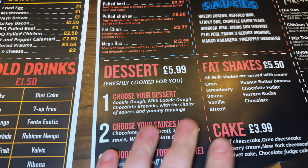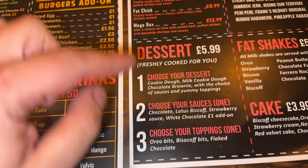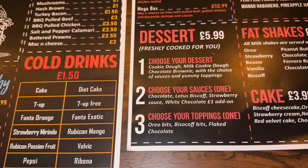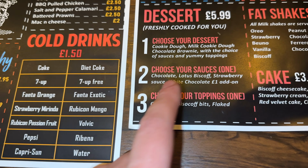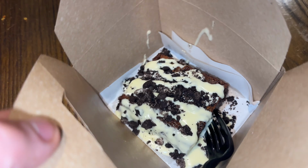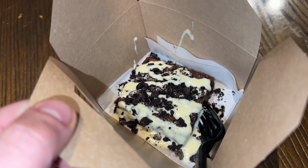They do have regular desserts, like shakes or cakes. But here you've got a little customizable thing. So I think I'm going to go for maybe a chocolate brownie. And then some sauce, maybe the white chocolate. And then some Oreo bits. And this is cute, man. This is going to be like a nice little finish, I hope, to the meal.